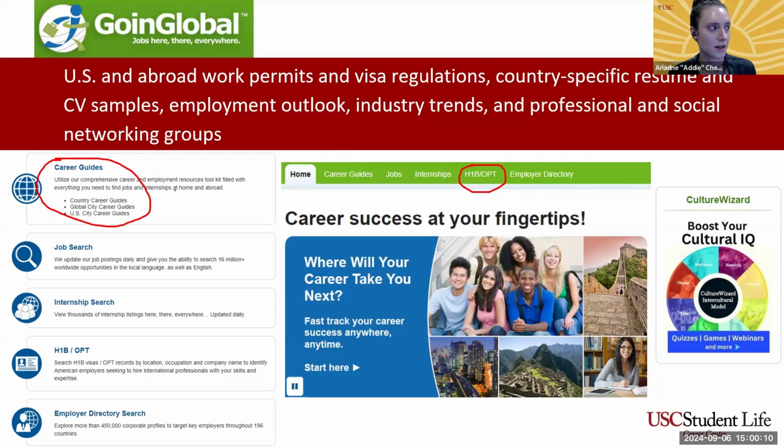It has country, global city, and USC city career guides that are updated and maintained by experts who are living in those regions. In these guides, you can find information about how to enter that job market. What should a resume look like in that city or country? What are employers looking for in candidates? How do you network? What is the work culture like? Is it very serious and regimented, or is it more casual? It'll also give you some top websites to search for jobs in that city or country, and give you a better sense of what to expect and how to adapt to that work culture. They also have, like I mentioned, job search, internship search, H1B, OPT, and you can also search their employer directory. But I think career guides are my favorite part of it.